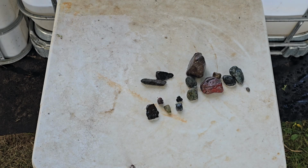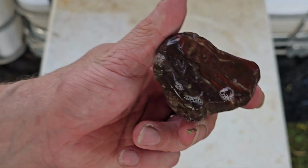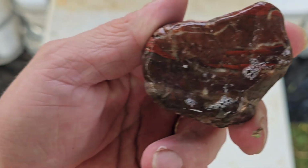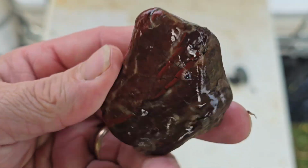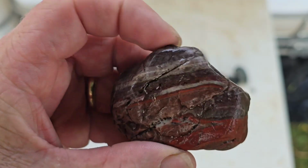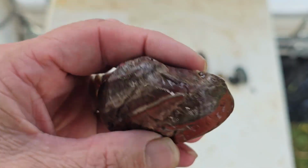Alright, you guys, I picked out some decent rocks out of that area where I was capturing them sands in the boulders. And boy, oh boy, you guys got to see one. That was this guy right here. You guys can see, beautiful. Gorgeous rings up in there. I can't wait to cut that up. Look at that. Absolutely gorgeous.